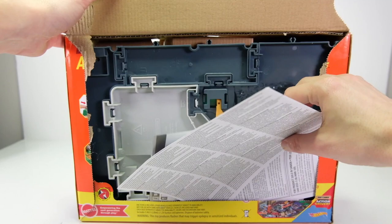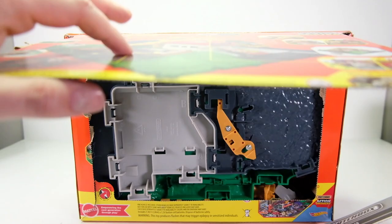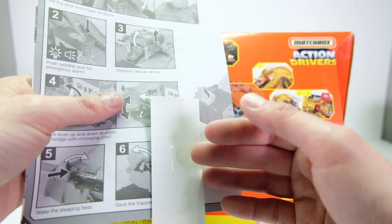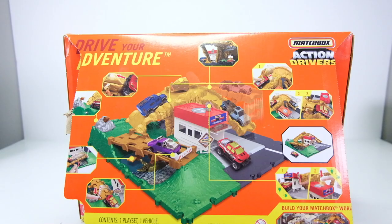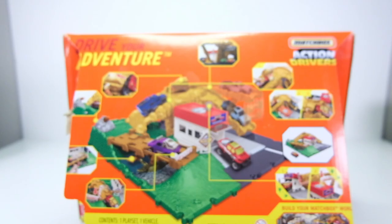So the unboxing, instructions. Let's see what else we got here. They've been taping the stickers to the actual instruction sheets, which is fine, as they don't get lost and they don't get bundled up. So there's the sticker sheet. Let's see what else. I think this is some kind of warning and another warning about the batteries, lights and sounds, all that good stuff. So let's go ahead and unbox this piece.